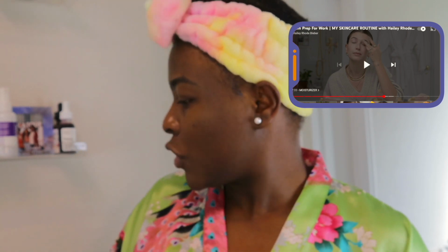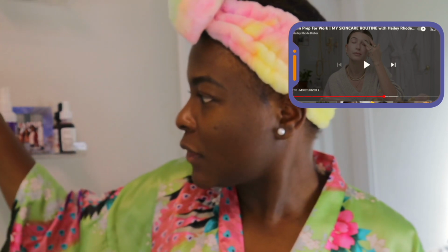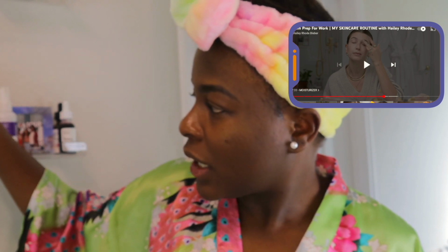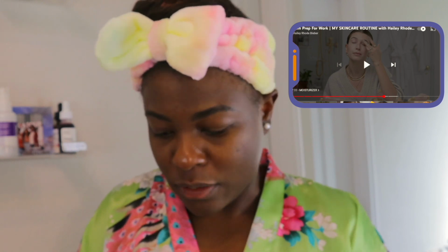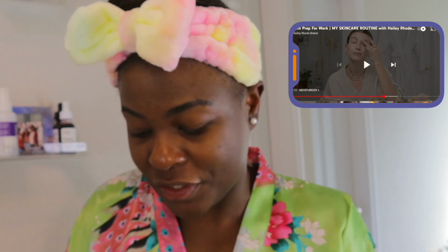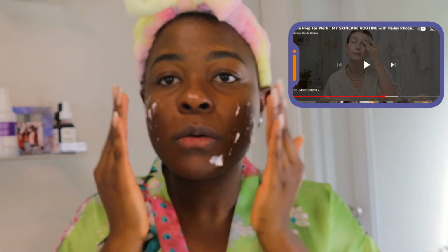Let me see what moisturizer I'm going to use. I haven't used this moisturizer in a while. You know what? I'm just going to use my retinol and collagen moisturizer. I haven't used a lot of my facial moisturizers, and I don't want to use something that's already expired. So I'll just put a little. I know she put a very little amount. So there we go.